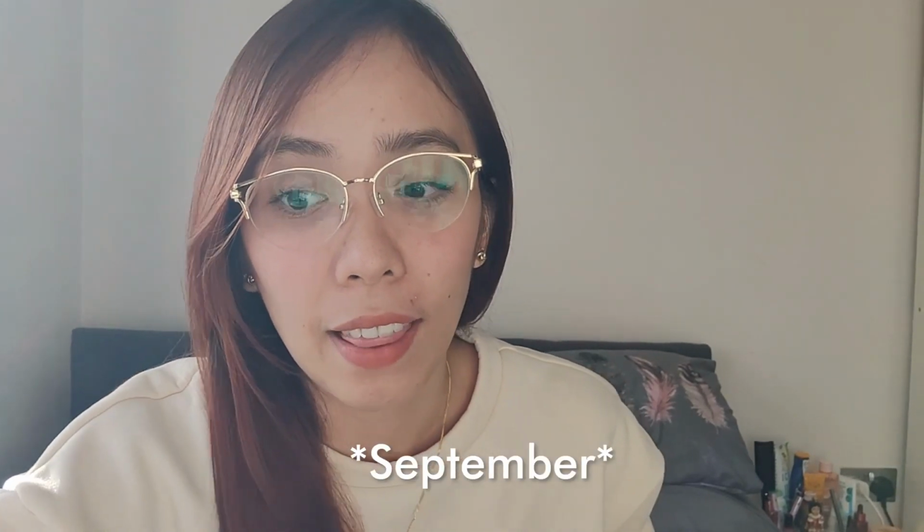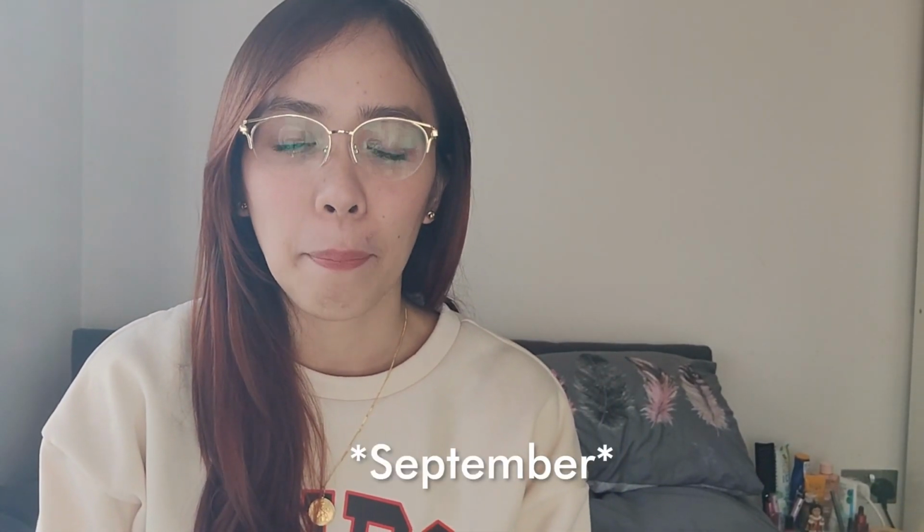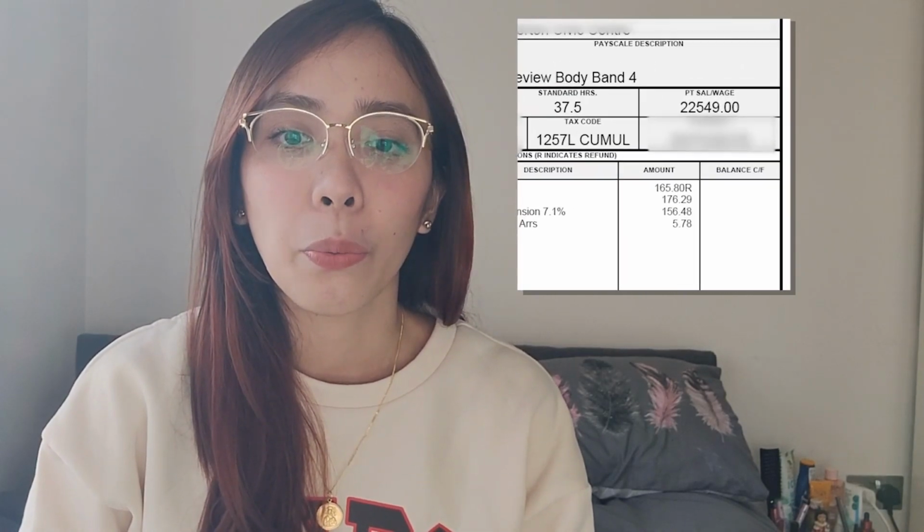Now let's proceed to the second month. For the second month, this covers the October period. For this pay, I was really happy because it is much more than the last pay, and I'll show you why. As you can see under the salary wage, it has increased to £22,549. Again, this is our annual rate as a band 4. It has increased because, as I said, there was a 3% increase this year, and now it's showing in my second payslip, my October pay.